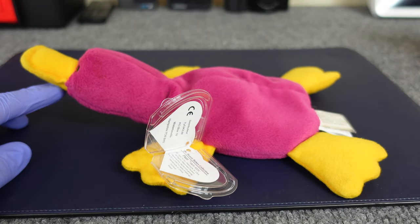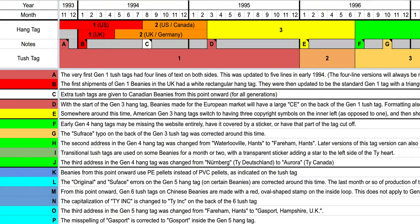And when you look at the early second generation Beanie Babies, I'll show you right here, this is a screenshot of the timeline he created. When it comes to the second generation Beanie Babies, tags started being pumped out into the UK and Germany before they ever came to the United States. For months, before they were making any second gen hang tags intended for the United States, they were making Germany and UK second gen swing tag Beanie Babies.